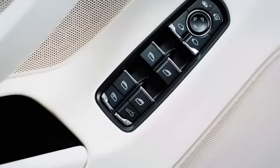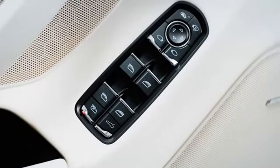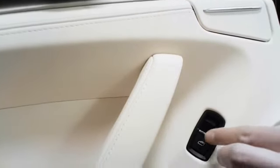Press the child lock button in the driver's door to lock the rear control panel and the window controls in the rear doors. The settings will not change if the buttons are pressed inadvertently.